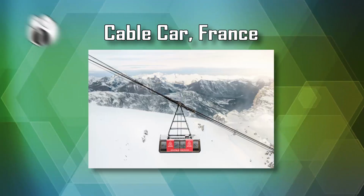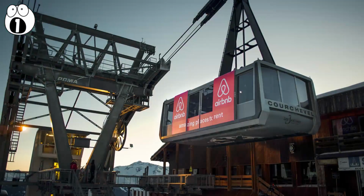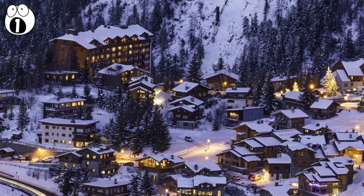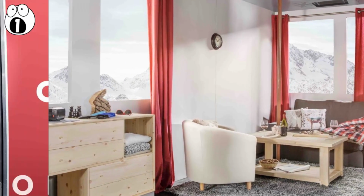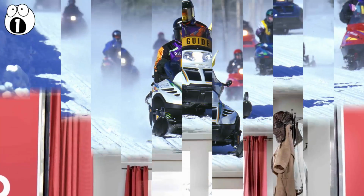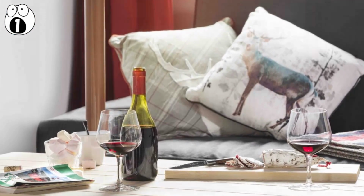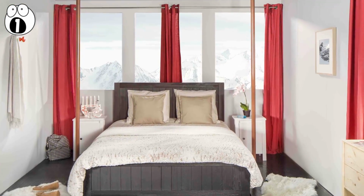Number 1. Cable car. Certainly not for those with vertigo. This dangling cable car rental, high in the French Alps at the infamous Courchevel ski resort, is one of Europe's highest rated Airbnb choices, so much so that potential renters have to fill out a form on their Airbnb profile explaining why they want to stay there. Then it's a quick trip by snowmobile to Saulire Peak, where guests can get comfortable in the teetering suite. I can understand wanting to be the first in line for the ski life, but this is something else.